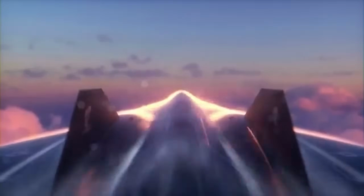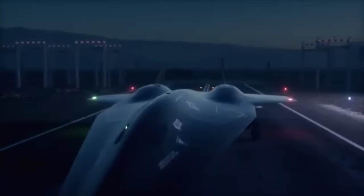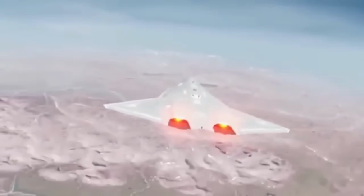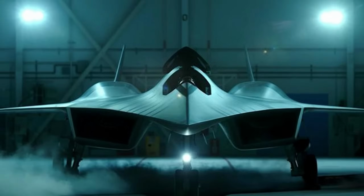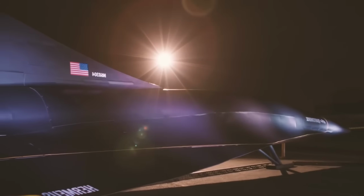Compared to today's jets, the SR-72 shifts the strategy from slow and detectable to fast and invisible. Speed isn't just about moving faster. It's about gaining the upper hand, disrupting enemy response time, and shaping the battlefield. With the SR-72, U.S. commanders could gather intelligence or strike a target before the enemy has time to react.